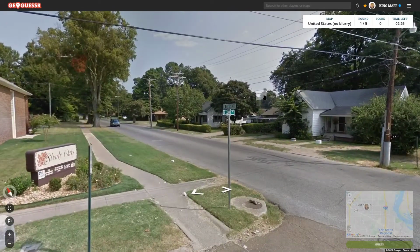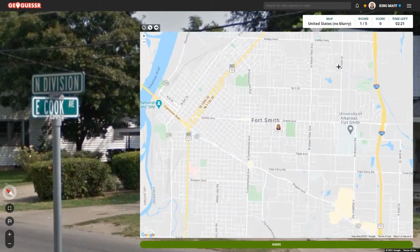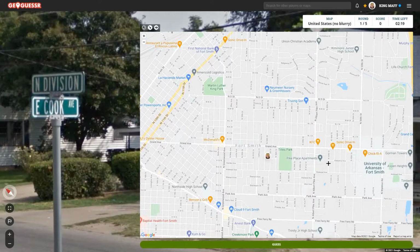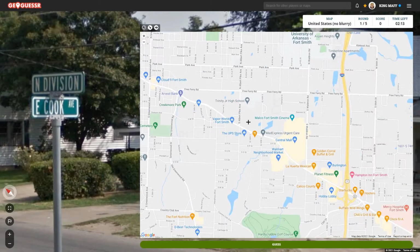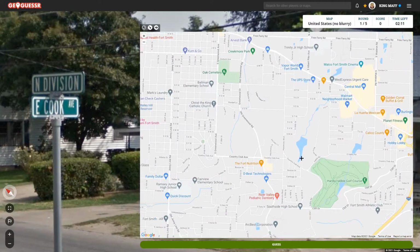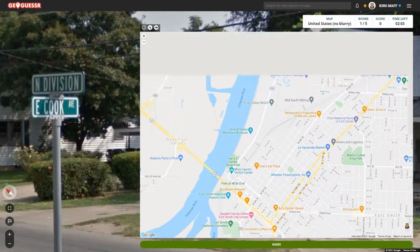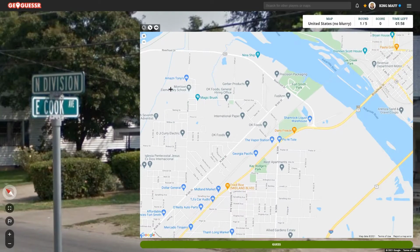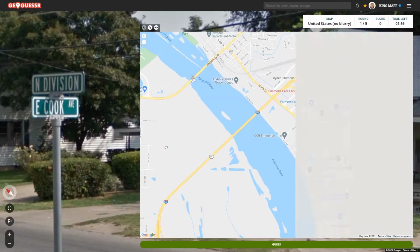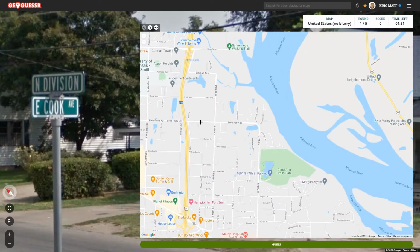Now, we are on the corner of East Cook and North Division. If we could find those in this general area, that would be great. If we can't, I wouldn't be surprised. Now, we don't have a number. A number street is usually a little bit easier to find. We don't have a letter street either, which looks like is what Cook would be. Division would be north, so I would expect it to be north, and east would be obviously east. So maybe close to Van Buren or the Fort Smith Airport.